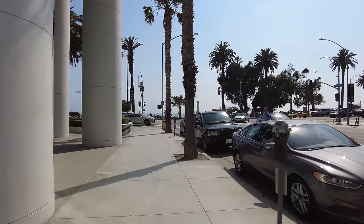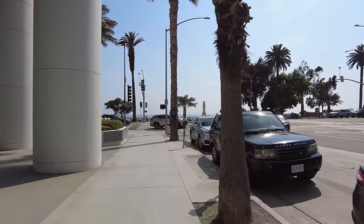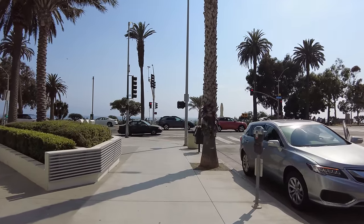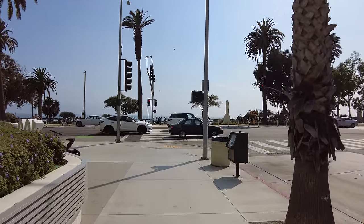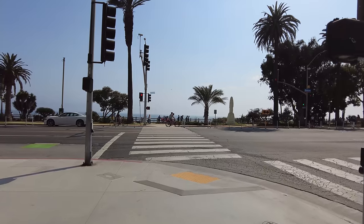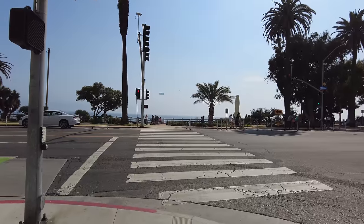All right, so we are at the beach at the intersection of Ocean and Wilshire. The Pacific Ocean is right in front of me. And I'm going to make a left here across the street towards the Santa Monica Pier, which has a lot of entertainment and also an amusement park.